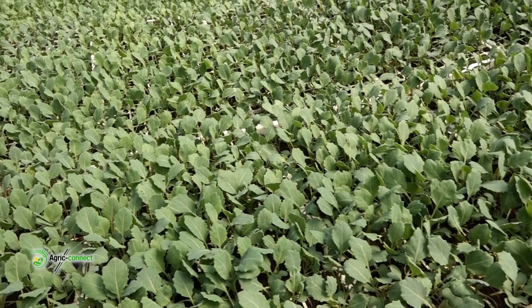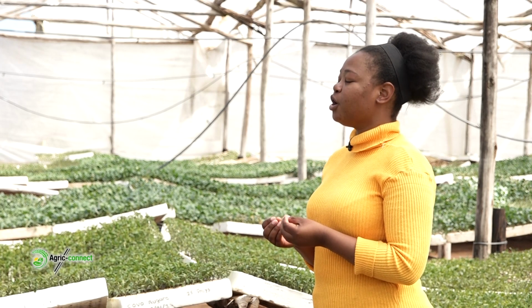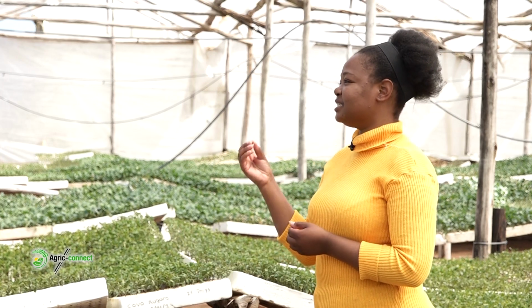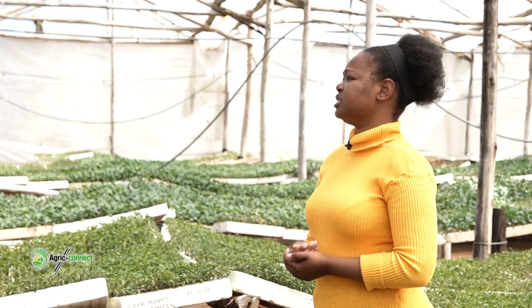Vegetable seedlings. As an expert in this kind of enterprise, why would you say it's important for a farmer to start off with quality propagated seedlings as opposed to directly planting their vegetable seedlings?